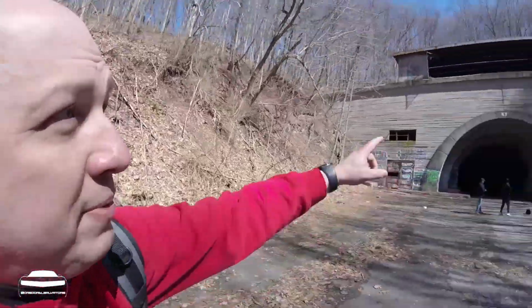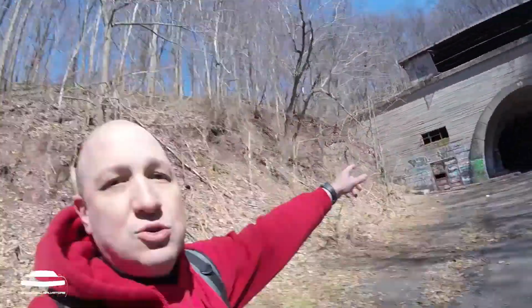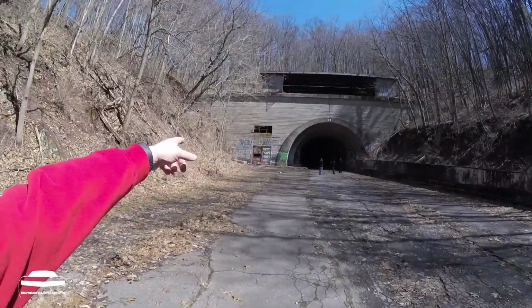Now we're going to head up into the actual rooms of the tunnels, and we're going to show you what the inside of the tunnel looks like, and that should be pretty interesting. I mean, this is really what I came for. Anybody can go down there, and it's a tunnel. We went through one on the way here. I really want to see what's inside, so that's where we're going to head.